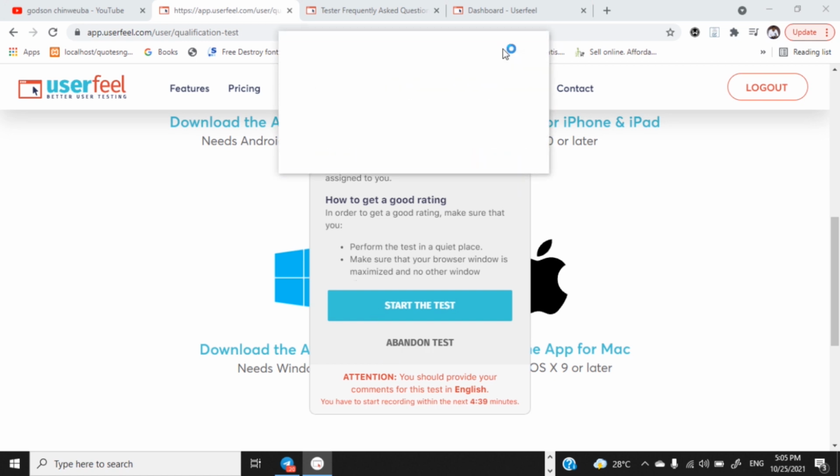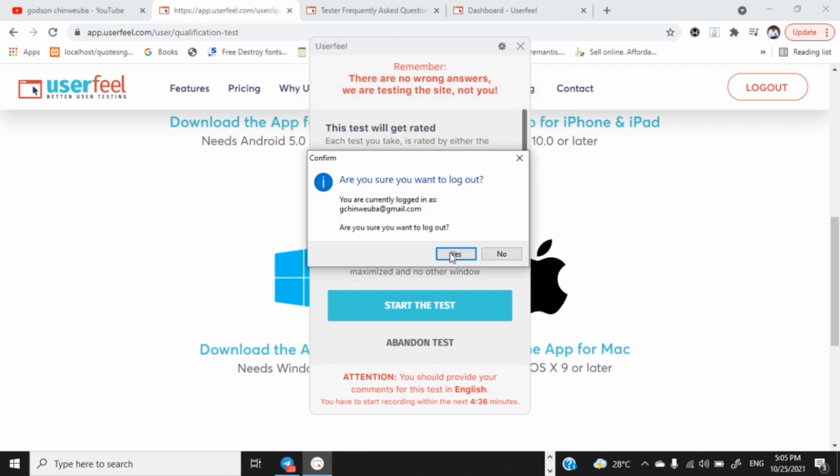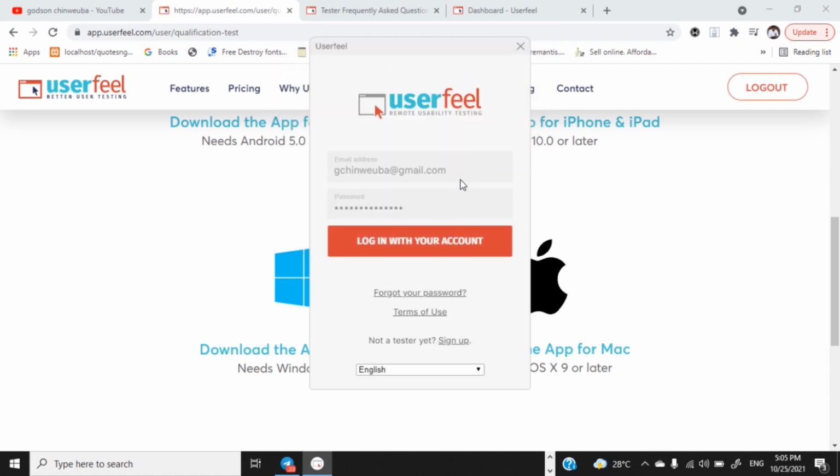So I'm going to just quickly log out, because I don't want to take this test. Abandon the test that way. Once you are done with the tests, automatically you will be qualified to start receiving gigs. And once you receive your first gig, you earn $10, and you can withdraw that right into your PayPal account that has been filled up there initially.